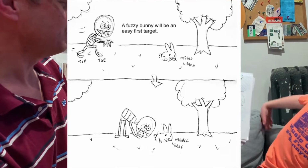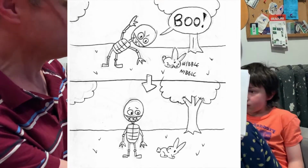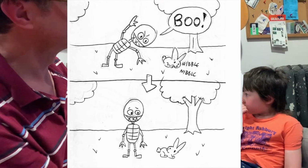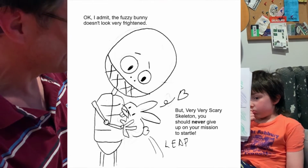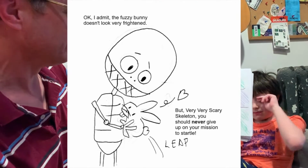A fuzzy bunny will be an easy first target. Nibble, nibble, nibble, nibble. Boo! Nibble, nibble. Huh? Okay, I admit the fuzzy bunny doesn't look very frightened. But very, very scary skeleton, you should never give up on your mission to startle.